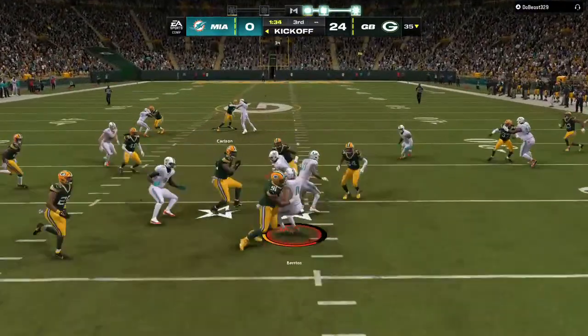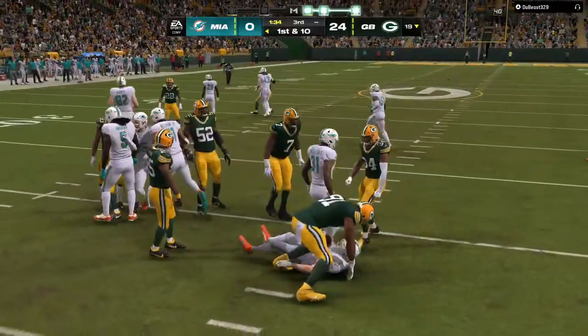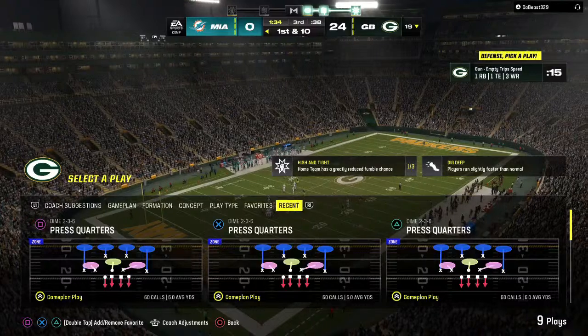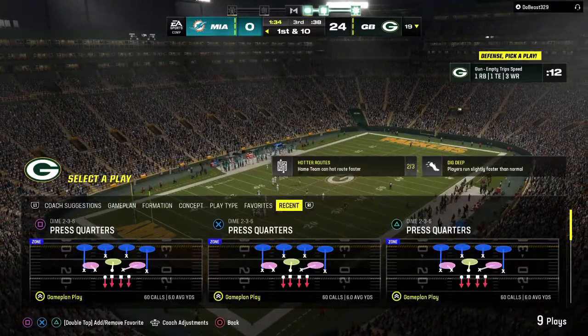Berrios now from his end zone. And only able to get this to the 19, so probably should have opted for the touchback. Dolphins take over 1st and 10 at their own 19-yard line.